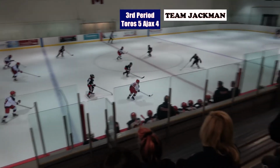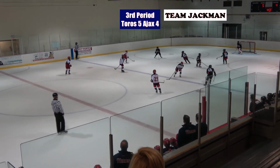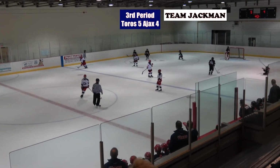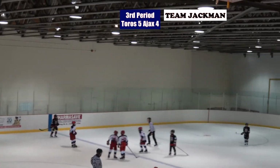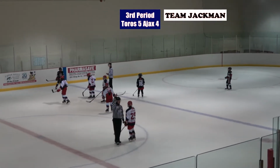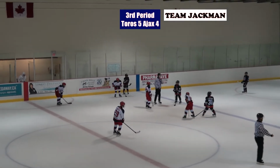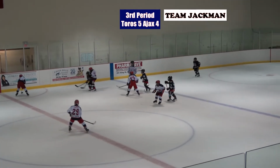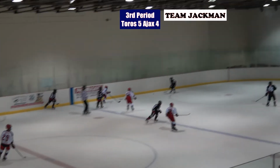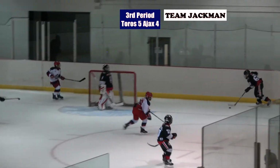Skating away with it now is Riley Brandt. Brandt through center ice. Gets around Cranny. Jackman's in outside. He did everything he could to get back over the line, but it's a no-go. We get another whistle here in the Ajax end. Toros just trying to survive here with 4:34 remaining, a one-goal lead at 5-4. Jackman wins that draw. Gets flipped back in behind the Ajax net.